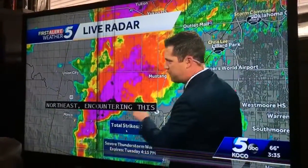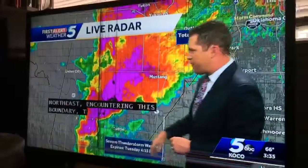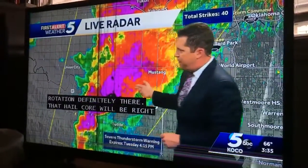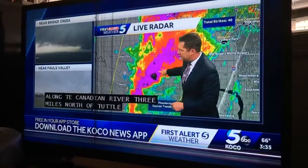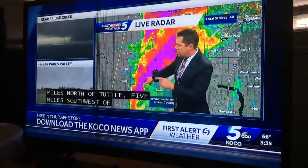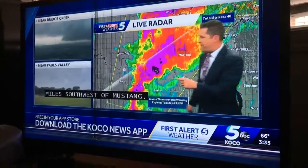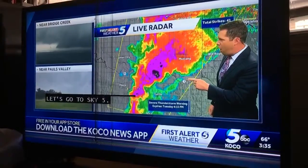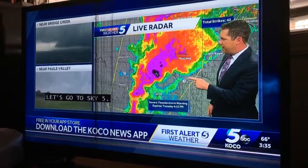That hail core is going to be right on the Canadian River as you go just 3 miles north of Tuttle, as you go just about 5 miles southwest of Mustang. It's where that black is going to be, and it looks like a wall cloud. Let's go to Sky 5. Let's pull up Sky 5 if we can, because Sky 5 is showing a pretty well-defined wall cloud that is beginning to develop within this storm.